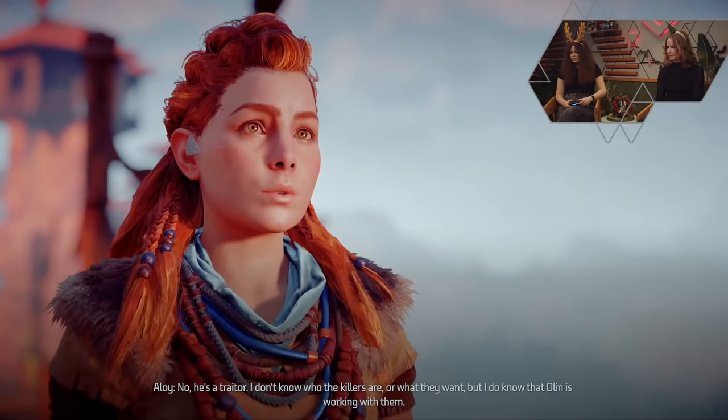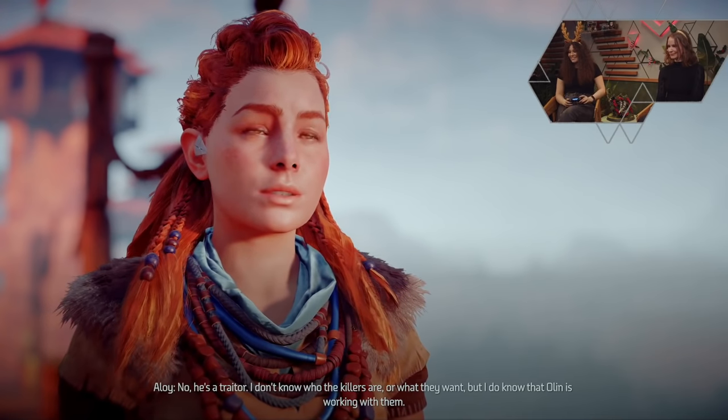I don't know who the killers are or what they want. Right, please give us a bit less lore. Forbidden lore.